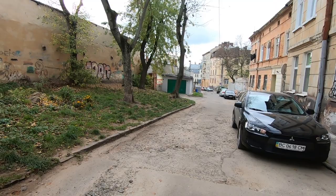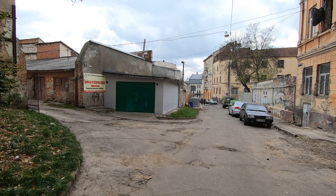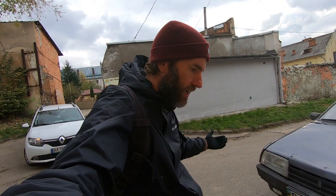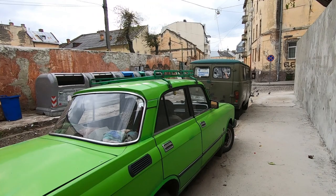I've been in Lviv for 2 days now. If you saw my last video from here, then you will notice the change in the weather. That was 2 days ago on a Sunday afternoon. I was wearing a t-shirt. Now I've got like long underwear on. I bought some warmer clothes here in Lviv. Got the warm hat and several layers here.